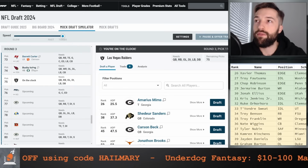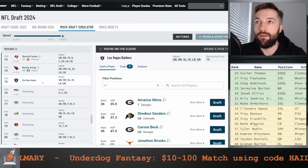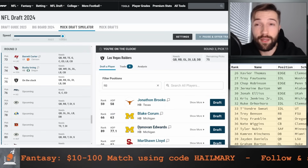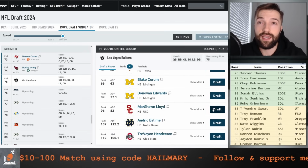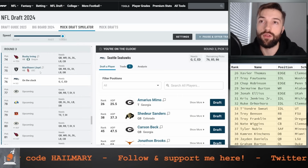At pick number 75 for the Las Vegas Raiders. This is a team that also needs a running back. I don't think Josh Jacobs is going to be back. So we're going to get one of the most dynamic athletes in the draft in MarShawn Lloyd.